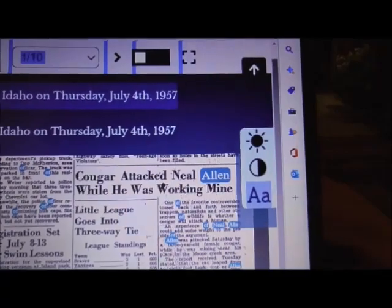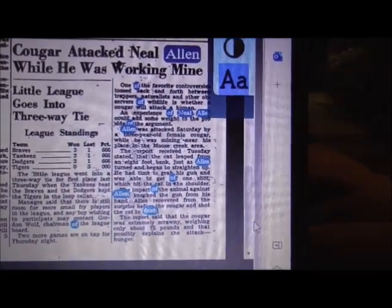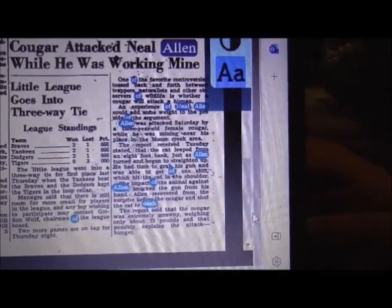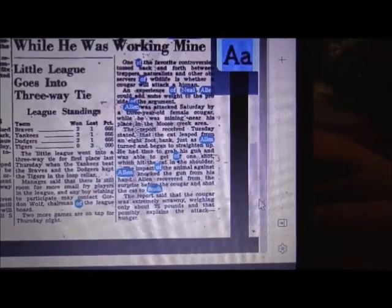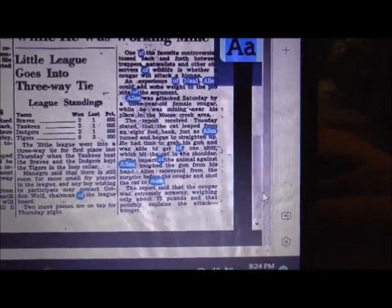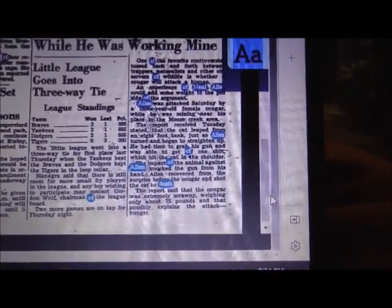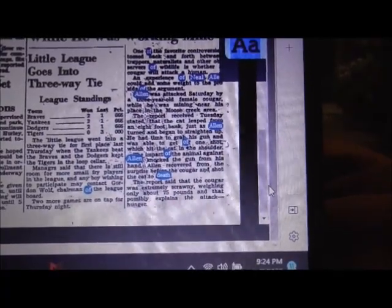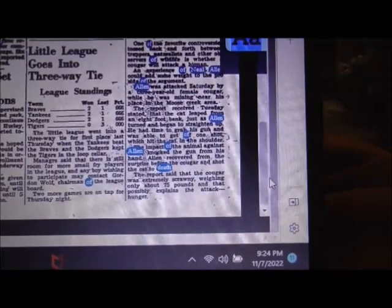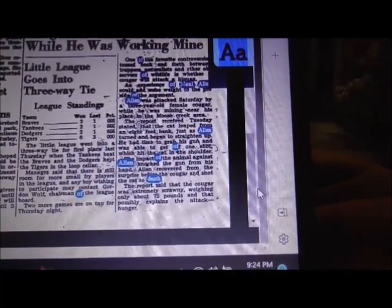Okay, so 1957. Cougar attacks Neil Allen while working his mine. One of the favorite controversies talked back and forth between trappers and naturalists and other observers of wildlife is whether a cougar will attack a human. An experience of Neil Allen could add some weight to the pro side of the argument. Allen was attacked Saturday by a 3-year-old female cougar while he was mining near his place in the Moose Creek area. The report received Tuesday stated that the cat leaped from an 8-foot bank just as Allen turned and began to straighten up. He had time to grab his gun and was able to get off one shot, which hit the cat in the shoulder. The impact of the animal against Allen knocked the gun from his hand. Allen recovered from the surprise before the cougar and shot the cat to death. The report said the cougar was extremely scrawny, weighing only about 75 pounds, and that possibly explains the attack.